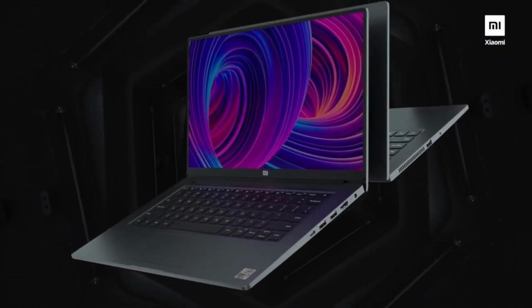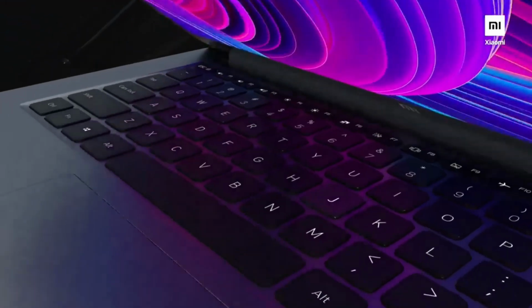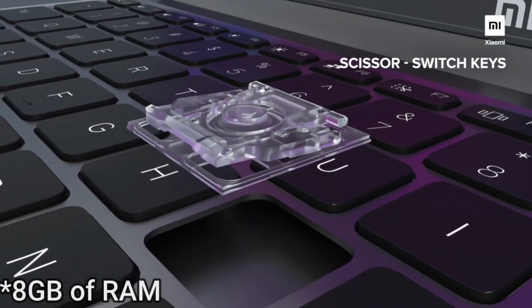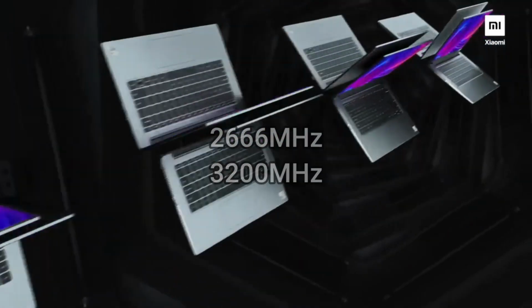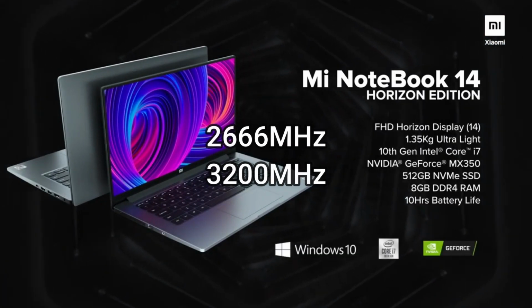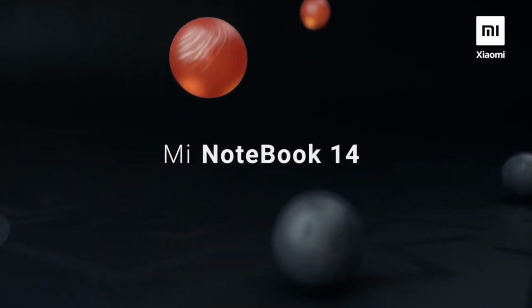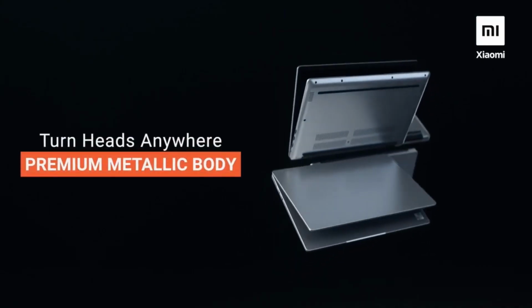So now talking about some of the most interesting things, which are RAM and storage. Both devices come with 4GB of RAM, but in the Xiaomi device the clock speed of the RAM is 2666 MHz, whereas there are two 4GB sticks in the Dell G5 SE, which means 8GB RAM, and the clock speed is 3200 MHz. So looking at the clock speed of the RAM, you can obviously get quite good read and write speed in the Dell G5 SE.